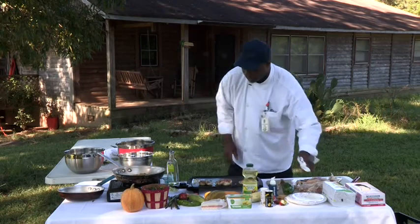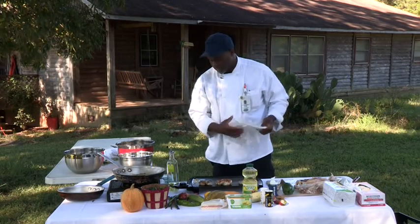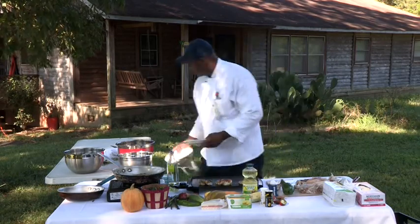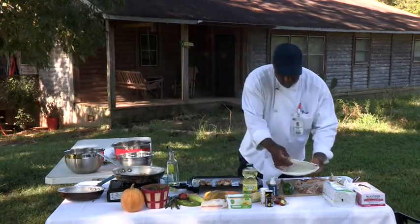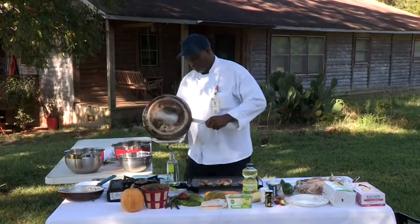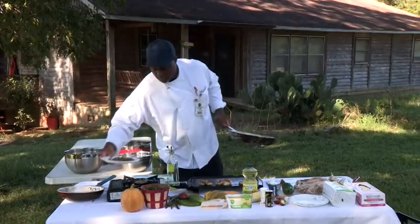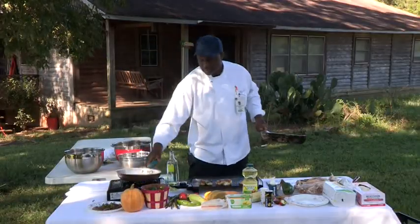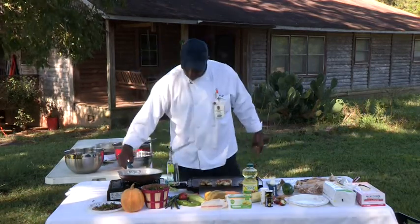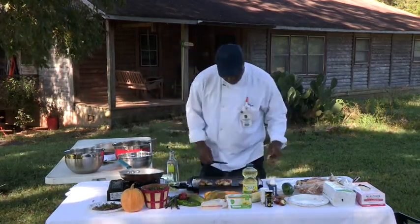Now, while those guys are marinating, doing their thing, I'm going to take a plate and set my vegetables off to the side. And then I'm going to take a couple of these eggs here. I hope the viewers can see that. Those tomatoes, the peppers, and the beans. A good little mixture there. All right. And I'm going to cook off a couple of these eggs too. Now the presentation on this chicken.